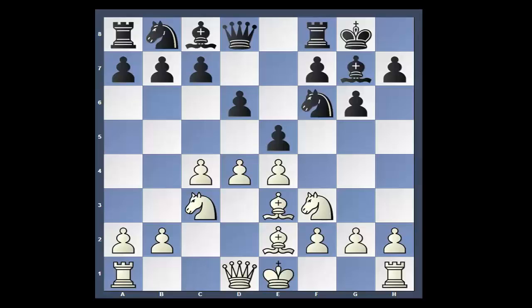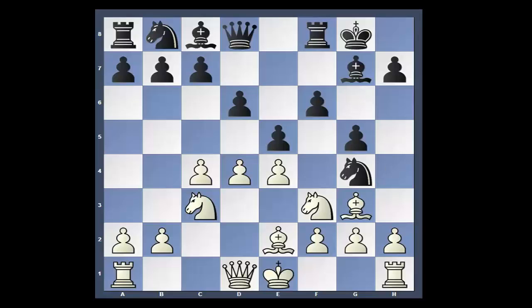Bishop e3. Knight to g4 to go after the dark squared bishop. Bishop comes up, and Nakamura goes f6. Now that dark squared bishop for black looks kind of boxed in, but it's not going to last forever. Bishop, then pawn comes up, the bishop has to retreat to g3. It's a slight advantage for white, less than a pawn.